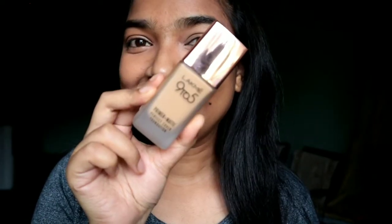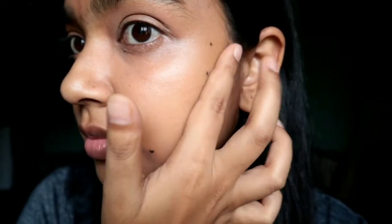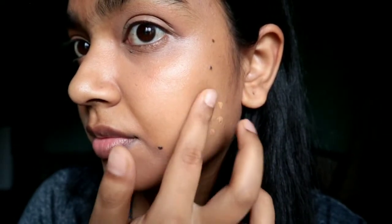Now moving on to the foundation, I have this Lakme 9 to 5 Primer Plus Matte Perfect Cover Foundation, and I'm in the shade Warm Caramel. But wait a minute, where's the primer? Okay, so I did not buy a primer because this product says that you do not need a primer underneath. And even in general, I do not use a primer. It doesn't make much difference on my face.